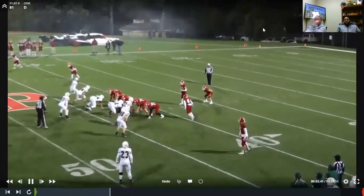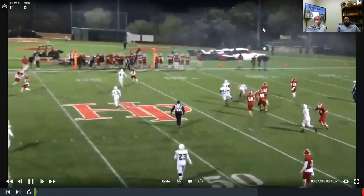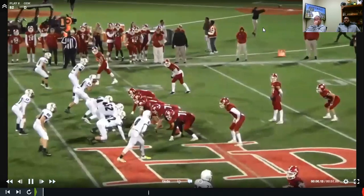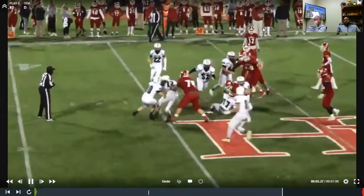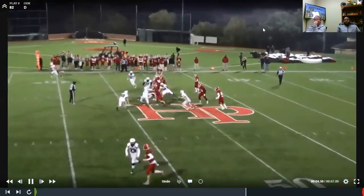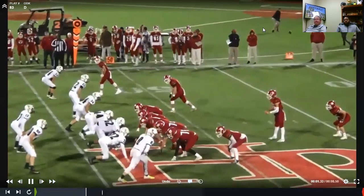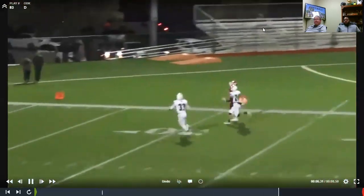This one first down there. We're a little bit slow getting out there. Ooh, that was a good play. Aaron and Copeland. Good coverage, good pressure.